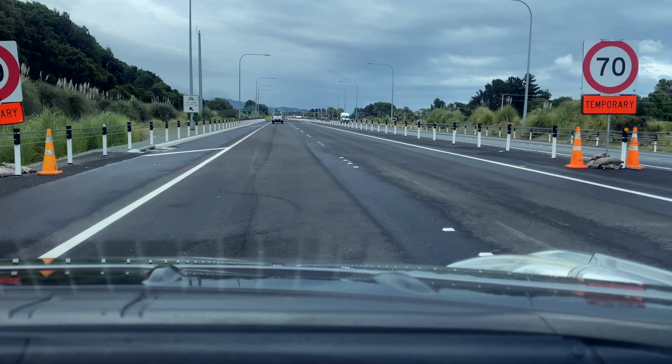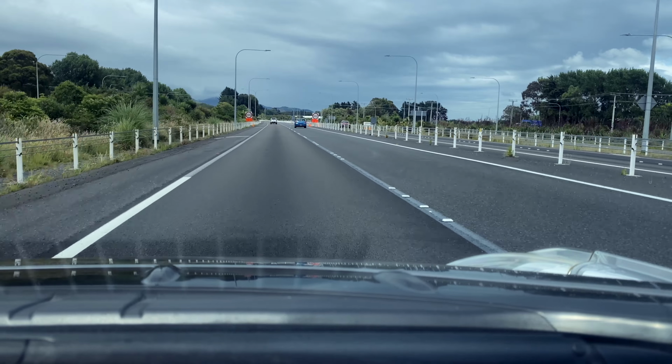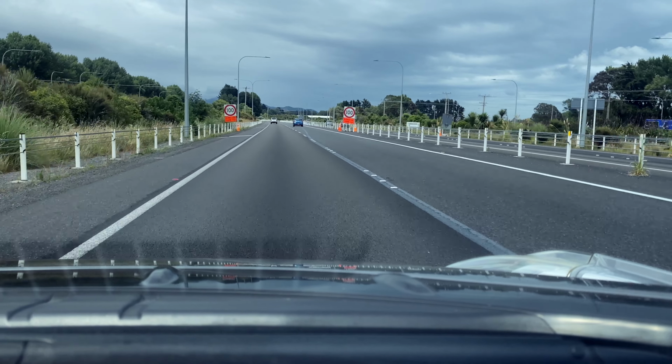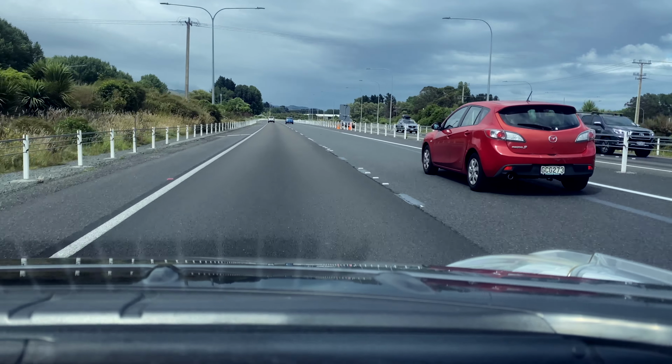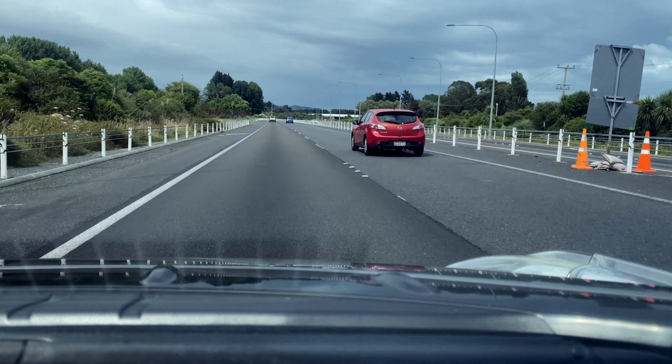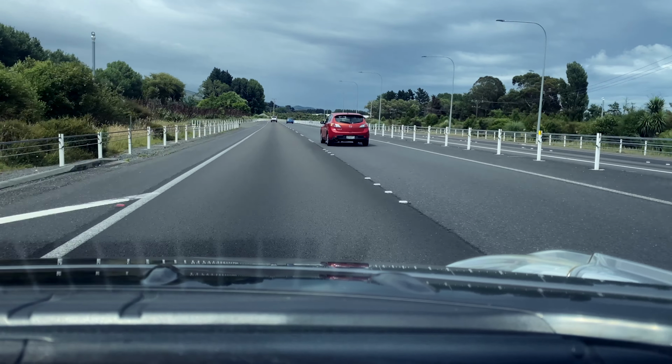That is, I guess, the Pika Pika and Waikanae off ramp there. Yeah, see, this bit's a bit rough here. There's just been a lot of lanes moved all over the area, so the road surface is in bad condition. Back to 100 now because of the road surface conditions. That's the whole part of the new expressway.